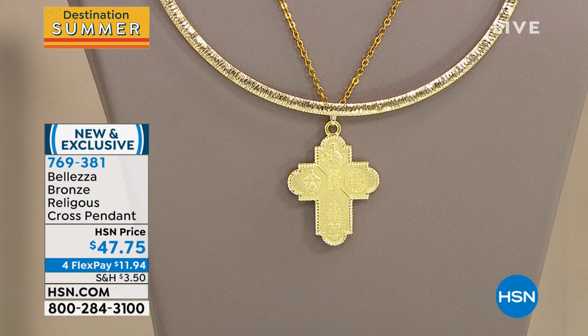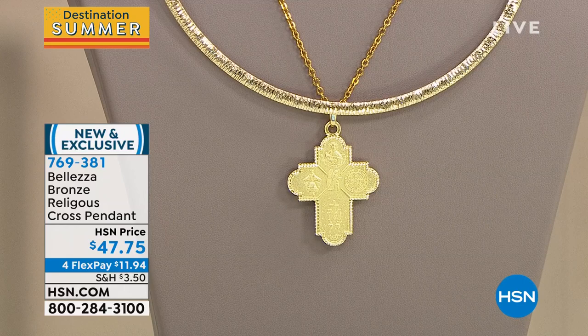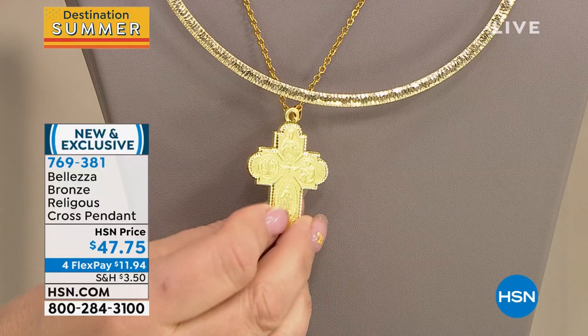$47.75 for the Bellezza Bronze Religious Cross Pendant, item number 769381. This is the one that Paul was showing. Let me show the back of it. Maybe give us a minute on this pendant, Paul.